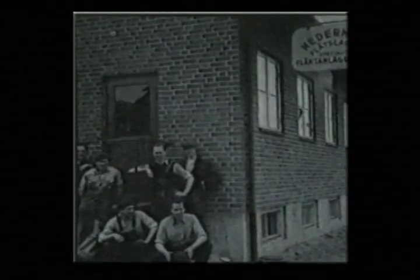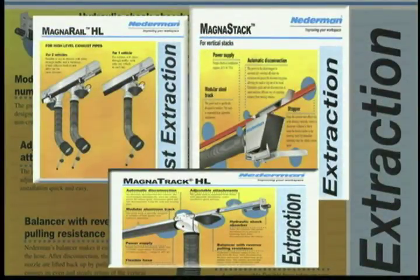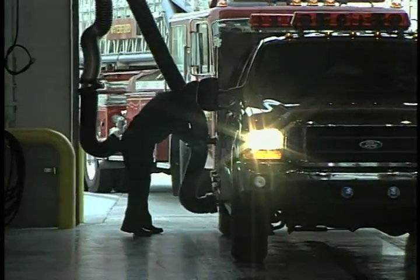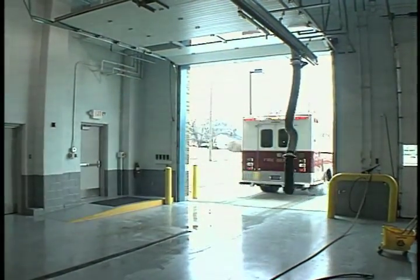Nederman, the premier supplier of fume and dust source capture equipment since 1944, developed the most advanced technology available today, the Magna systems. Nederman has dedicated more than 50 years to a single aim, to help its customers create personal workspace free from harmful air, noise, and light. The Magna system was designed together with firefighters to meet their demands for ease of use, reliability, and durability, specifically for the fire station and emergency vehicle market.